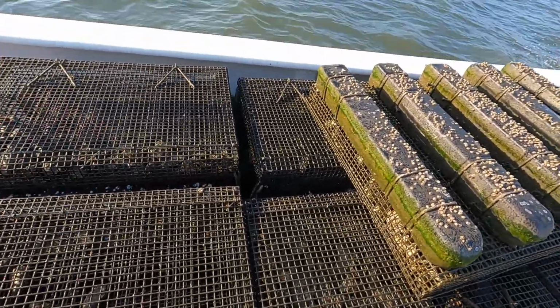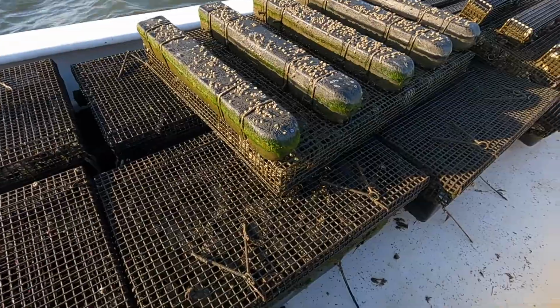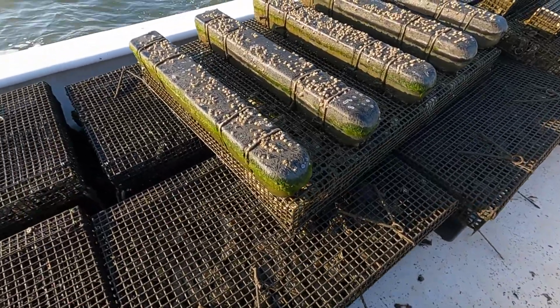Some of these are some older stuff that we got, some older putbacks. So I'm not really anticipating a huge return off of these, but we need to go ahead and go through them. But anyway, now we're going to head back to the dock and get back to the shop and start getting these things offloaded, and we'll see you guys back at the shop.